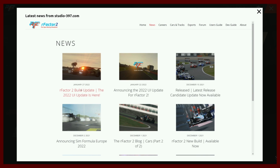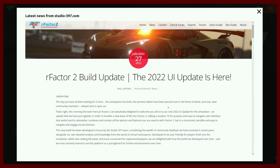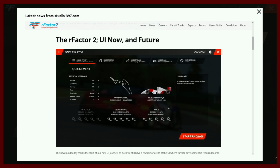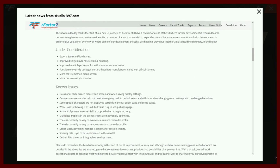and you can kind of see here's their newest update, and this was as of today that the update is here. And so yeah, lots of stuff. So under consideration, you can see here they have esports and so different news and things like that. So very cool. More car telemetry and setup screen, more car telemetry and monitor, improve single AI handling, improve multiplayer server list. Yeah.